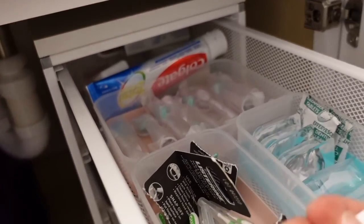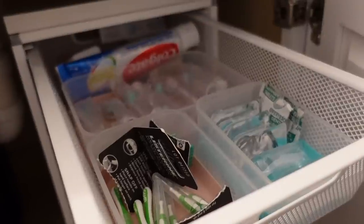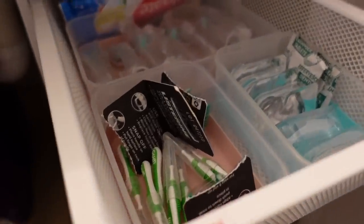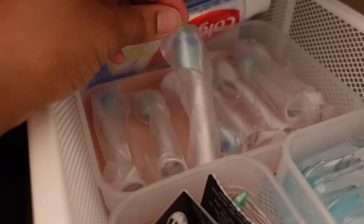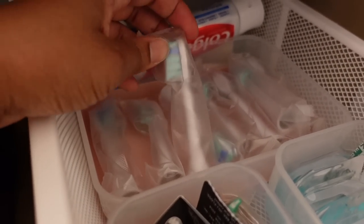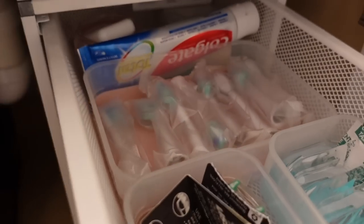And then up here, we've got the dental place for all of your dental backup needs. We've got flossing things, mouth guards, and backup toothbrush heads, which are cheaper to get off Amazon. Don't buy the Sonicare toothbrush head. They're so expensive. Oh, and toothpaste.